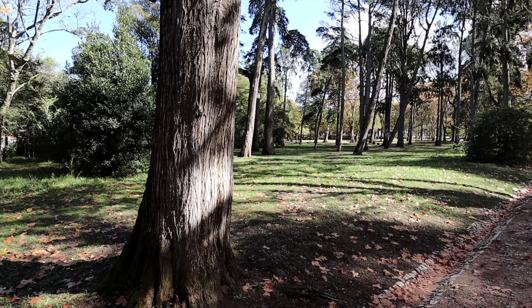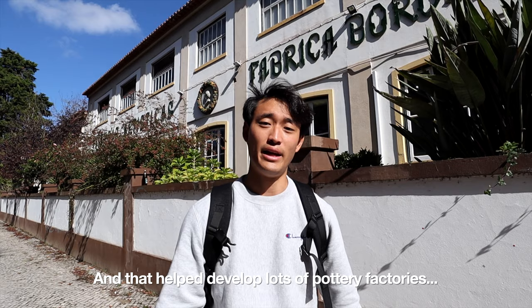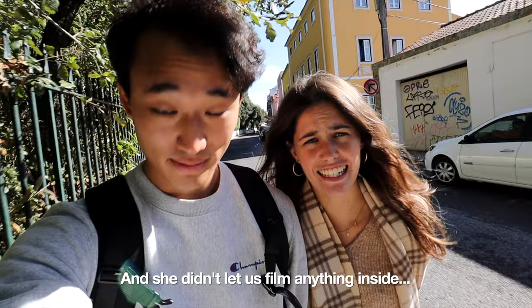As we told you before, Caldas da Rainha is known for its ceramics. The reason is that the region has an abundance of clay, and that helped develop lots of pottery factories. This is the most famous one. Unfortunately, the lady wasn't so nice and she didn't let us film anything inside. So now we're going to have lunch.